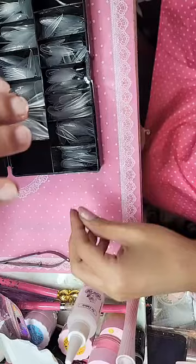Remember, we want to fit the nail like Ariana Grande says, side to side.